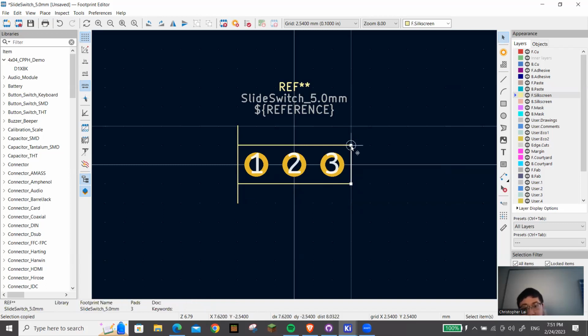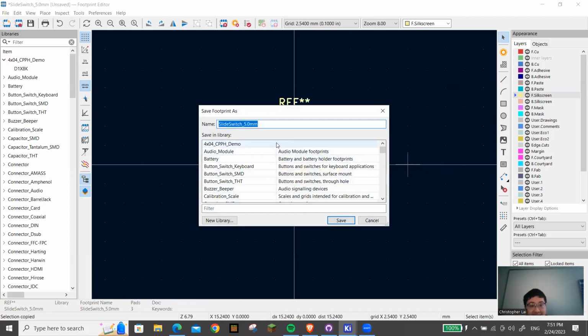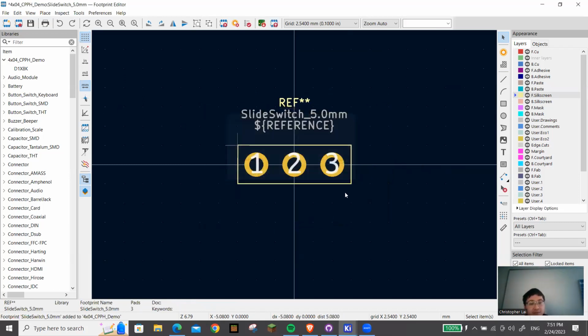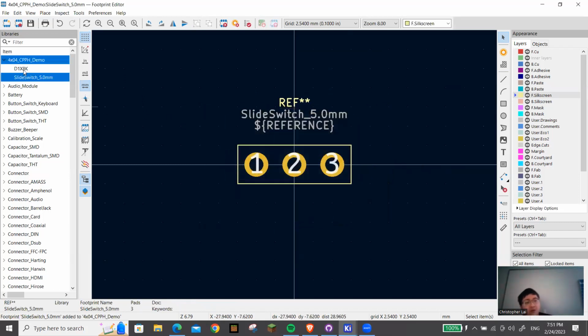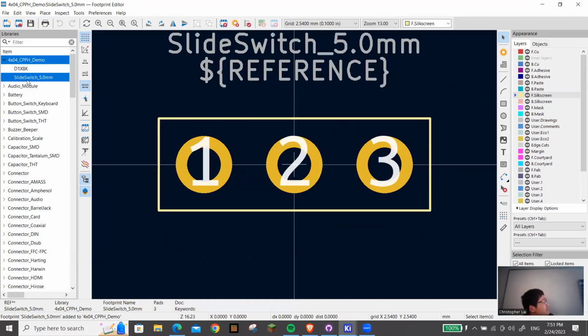And this just signifies where your switch is on the PCB. Everything's separated into little boxes. Once you have this box and once you're done with the positioning, you can go ahead and press Control S and you can save it inside your demo library, like so. So now in your demo library, you'll have the footprint of your 7-segment display and your slide switch.